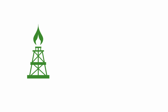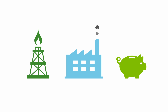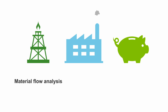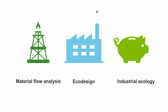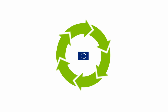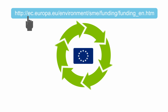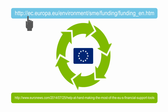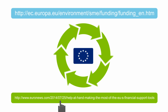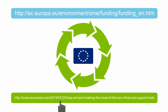A circular economy comes with financial incentives of its own. As you have seen throughout the video, there are many examples of environmental and economic savings resulting from material flow analysis, ecodesign, industrial ecology, reverse logistics, and the functional economy. Most initiatives can be quickly paid off. However, even if they should not be the first reason why you should get involved in a circular economy, European funding programs do exist. You can have a quick overview of funding opportunities within the EU on the ECAP website at the address on the screen. There is also a recent video on the Euronews Business Planet channel, which is dedicated to EU financial support tools for SMEs that you can watch at this address.